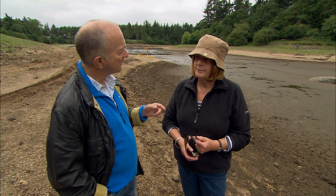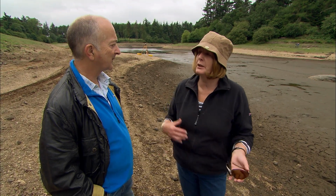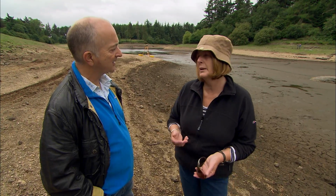Why hasn't anyone ever discovered them before? Well, because they've lain under Tutterford Reservoir water since 1861, when the reservoir was created. And before that period, I don't think people were coming out looking at local archaeology. It's a bit early for the explorations on Dartmoor, which began in about 1880.